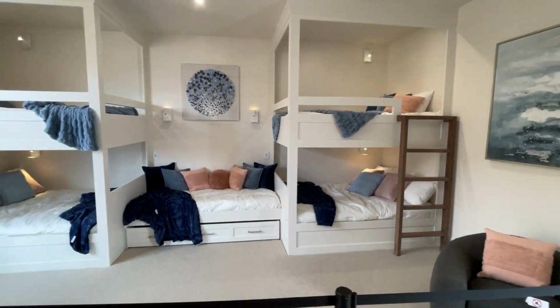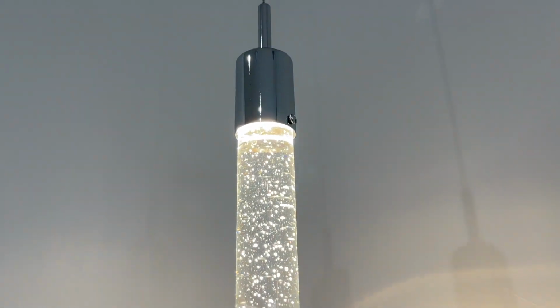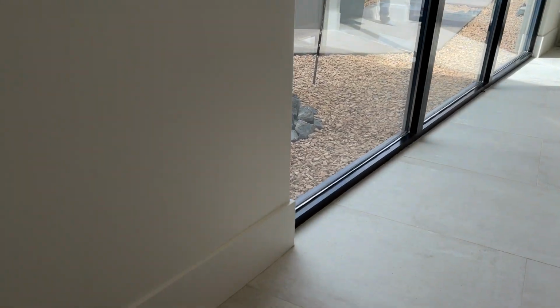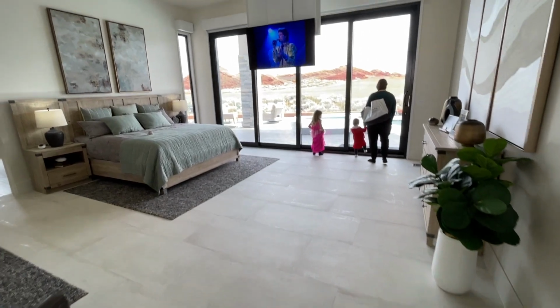I even really liked these pendant lights that are hanging down here in the bathroom. They had a cool look to them, little bubbles kind of look that's going in there. And even the little touches like the air conditioning vents I thought were pretty nice.